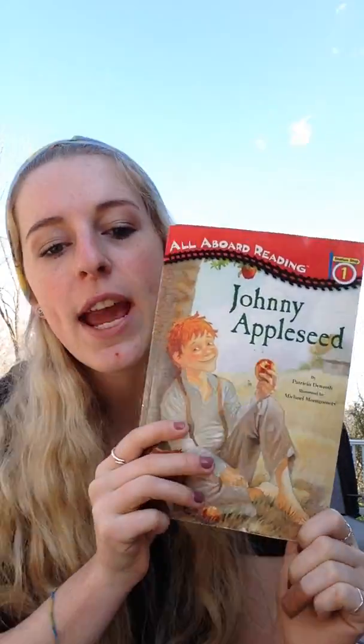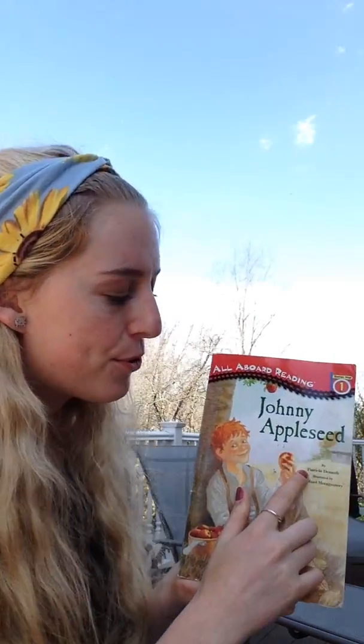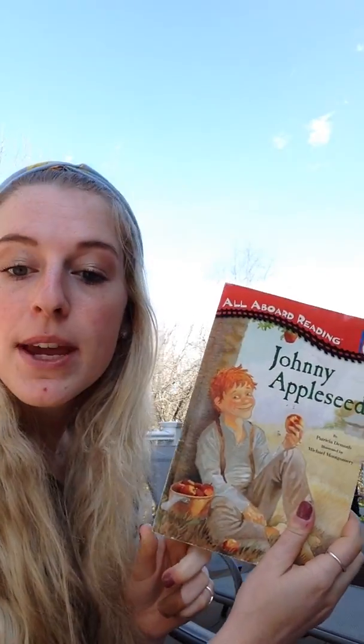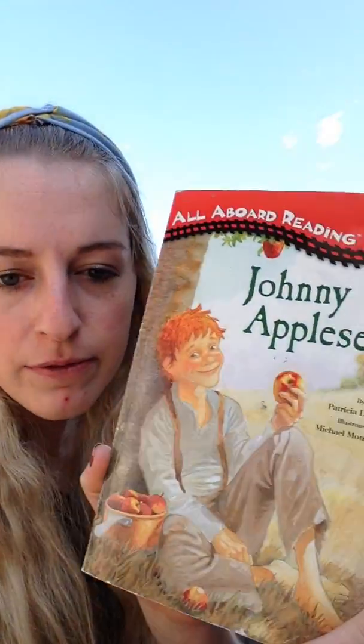Hi everyone, so I found this book in my collection of children's books, and I know we usually talk about this guy in the fall, but since our unit this week is talking about an apple tree, I figured Johnny Appleseed would be perfect to go over again. So this book is called Johnny Appleseed, and it is written by Patricia DeMuth, so she's the author, the one who writes the story, and it is illustrated by Michael Montgomery, so the pictures are drawn by Michael Montgomery. So let's look at this first picture.